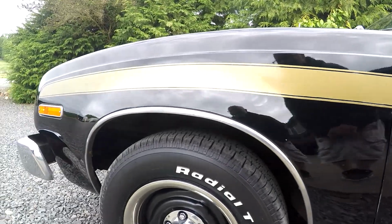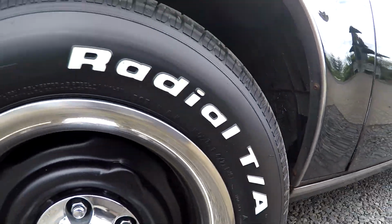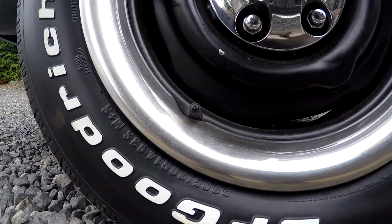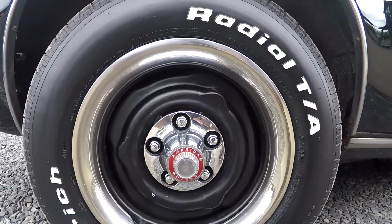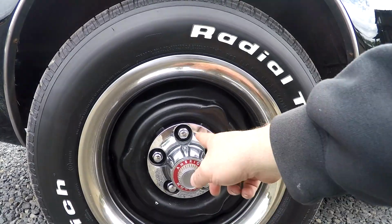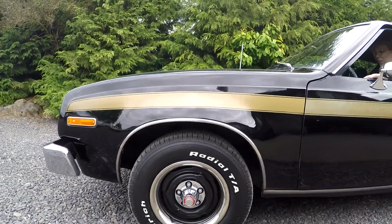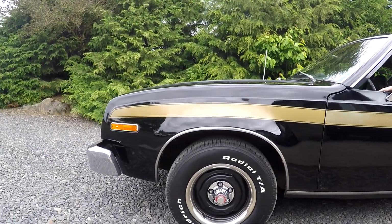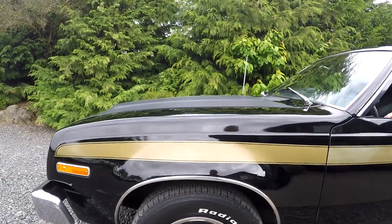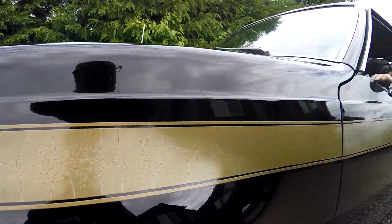Tires are brand new, 2019. You can see it right there. I actually put these on it, some BFGs. P205 70 14s. These are AMC wheels. They would have had a dog dish on them, but it's got volcano caps on it and trim rings, and that's kind of the way I got it. Believe it or not, those were on the XR when I first got the car, so we ended up putting them on this one. You can see the stripe is original, but it's definitely aged for sure.